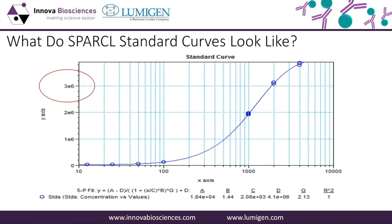So using a luminescent assay is much like using any other immunoassay. We can plot response, or in this case, relative light units, versus concentration to generate a standard curve. This is a pretty typical standard curve for SPARCL. Please note the wide dynamic range and that we're using relative light units or area under the curve on the y-axis and concentration on the x.